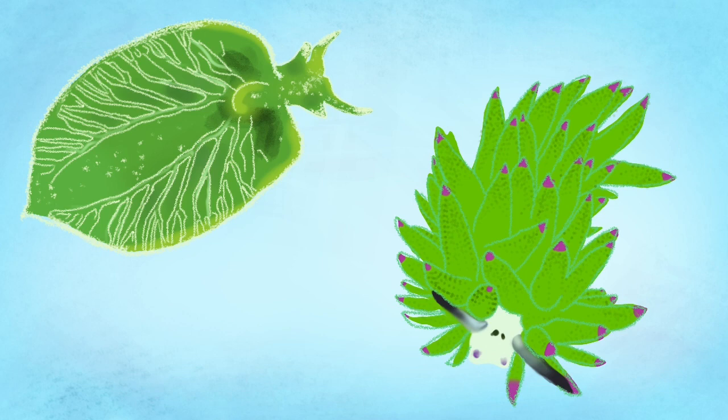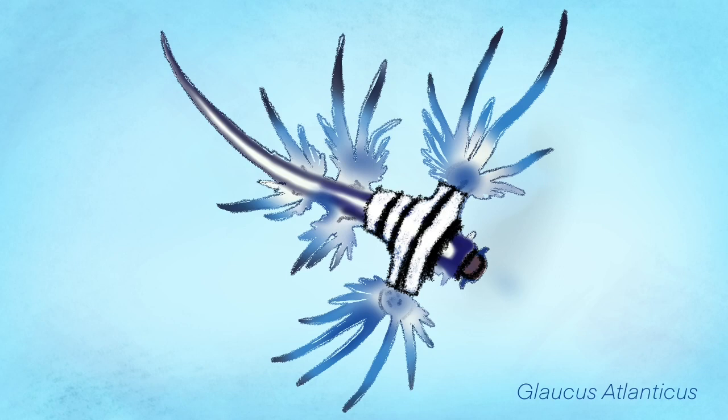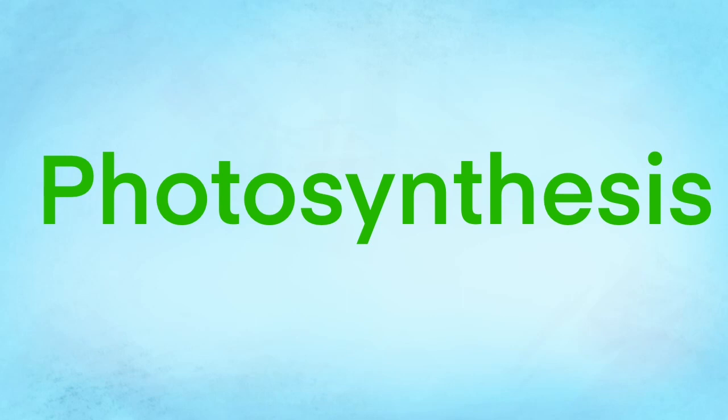They are often revered for their bright green coloring, and they've made it clear that they have truly mastered the importance of being prepared. Just like the blue dragon, they also steal a superpower from their prey, but it's not for defense. In fact, these sea slugs take the part of the cell in algae which allows them to perform photosynthesis. These organelles are called chloroplasts.